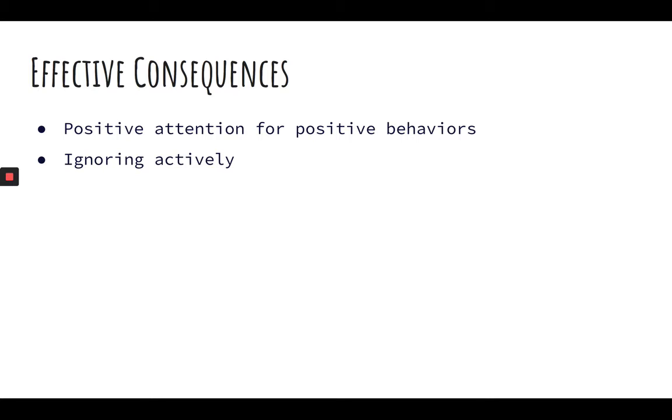Actively ignoring. Now, this should only be used with minor misbehaviors, not aggression, and not destructive behavior. Active ignoring involves the deliberate withdrawal of attention when a child starts to misbehave. As you ignore, you want to wait for the positive behavior to resume. You want to give positive attention as soon as the desired behavior starts. By withholding your attention until you get the positive behavior, you are teaching your child what behavior gets you to engage.